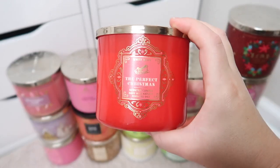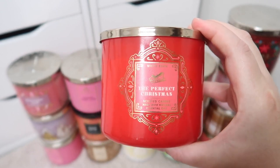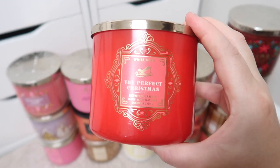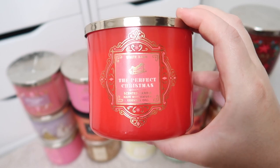I can identify each note that is listed so clearly, which I feel like isn't super common. If I think about it, I can smell each individual thing and they all go so well together, and I just feel like it smells like Christmas.